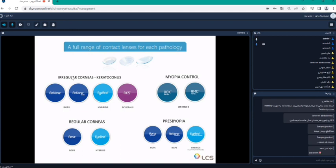We do not manufacture any disposable lenses. We just manufacture specialty lenses.